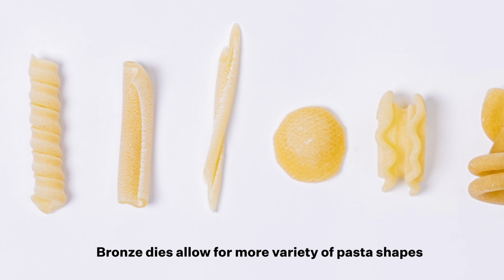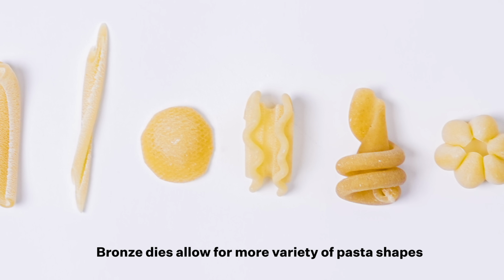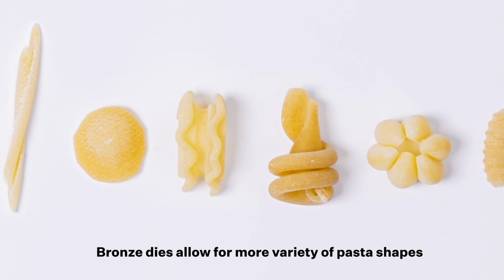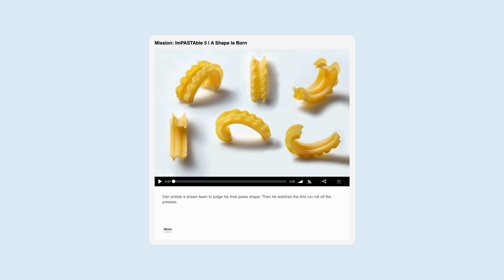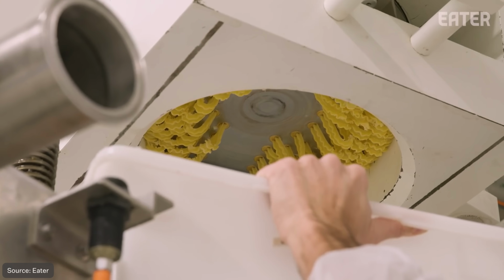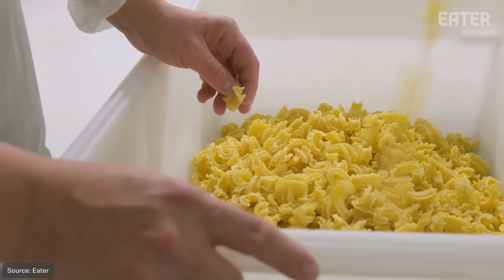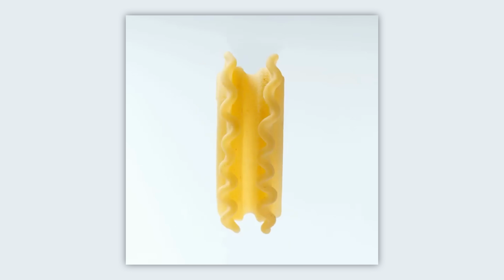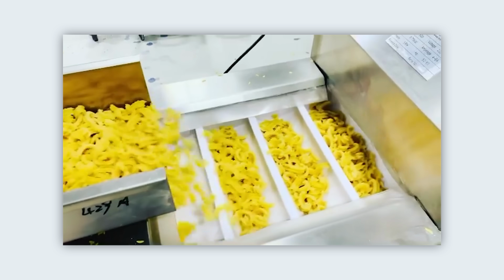And one of the benefits of buying bronze cut pasta is that you can make pasta shapes that are not possible on Teflon dies. If you followed along the Sporkful Pasta series with Dan Pashman a couple of years ago, one of the main challenges they had was shaping the pasta during production. Cascatelli, the pasta they were trying to create, has a mix of ridges and ruffles, and even though they were using bronze dies and that slower extrusion process, they still had tons of issues.